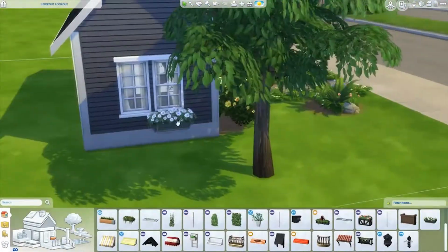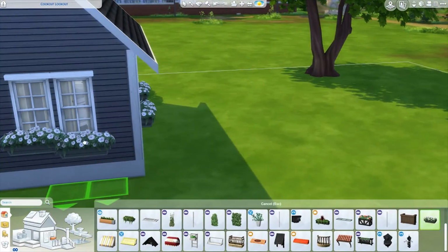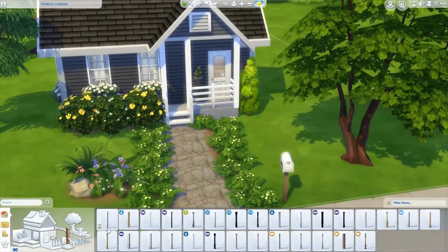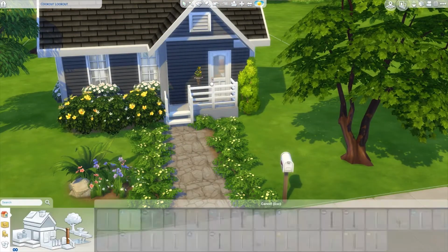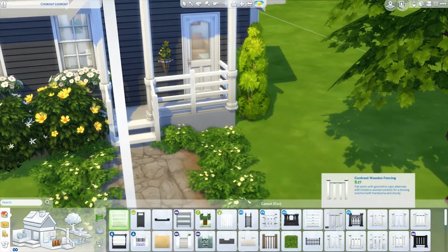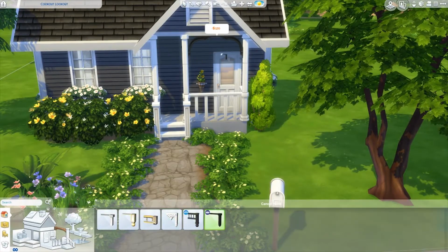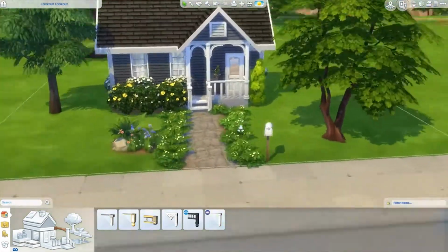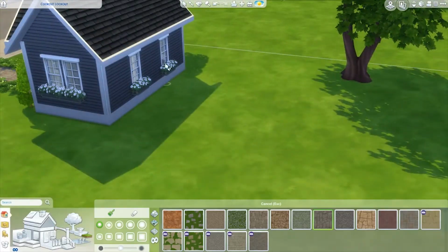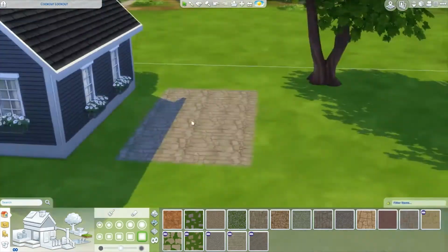Should be working on the garden here in a minute, but we're adding lots of flower boxes because that's my favorite thing. And that was a thing that I decided was my favorite thing to add to every build ever, starting when I made my Pringles family home during my live stream. I was like, oh my god, flower boxes. And ever since then, I just want to add them whenever I can. So the house is almost done here. We're just going to do a little bit of garden landscaping out the back.